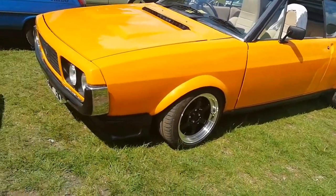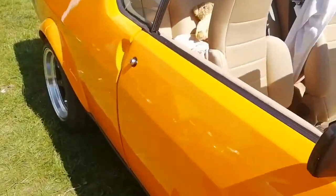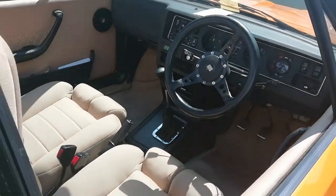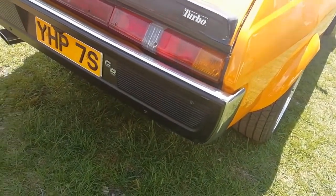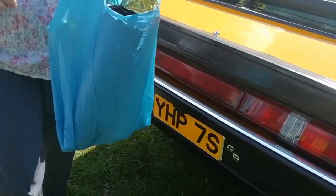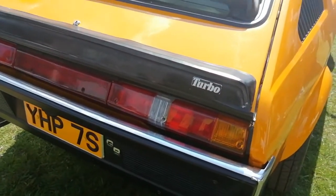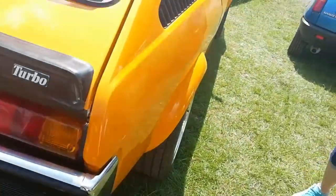Renault 17. I've never heard of Renault 17, which is unusual because there's not many cars I've never heard of. It's a simple interior. Renault 17 Turbo, oh my goodness. I've never even heard of a Renault 17. Looks to me like a Lancia something. But I didn't recognise it at all. I like it though. Renault 17 Turbo. I don't think I've ever seen one.